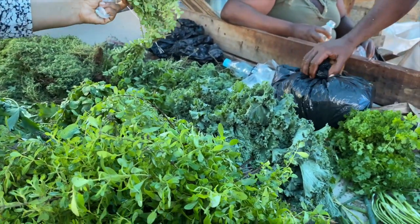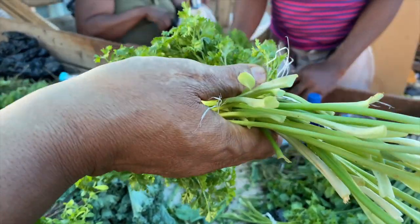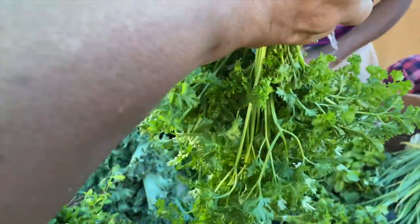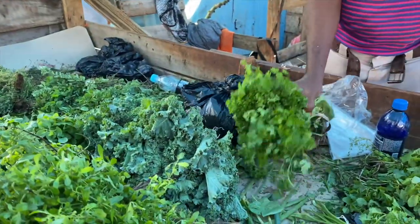Sweet margarine. How much did you say this was? $300. This is about $1,000. So these two are $600? Yeah, I'll buy them and sell it back. Where do you buy them from? $1,000, I'll buy one more.